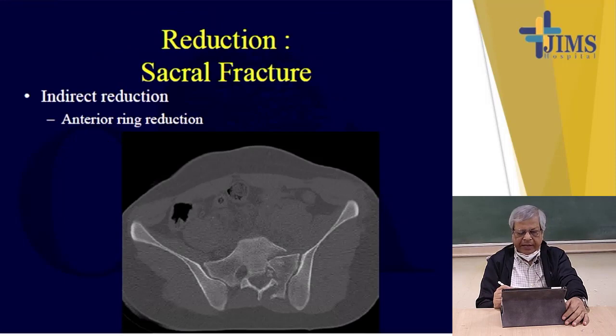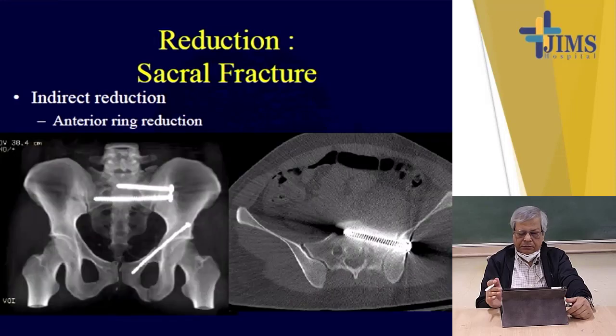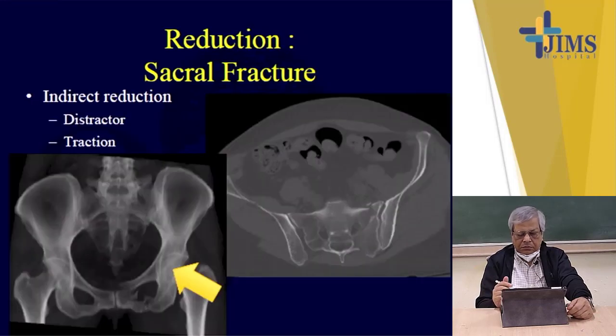Sacral fractures. How to reduce this? Either you go for reduction of the anterior one, then that will automatically reduce the posterior one. Otherwise, it's very difficult to open up this place because there are a lot of nerve roots. So it's an indirect reduction. Then you fix it with screws. Indirect reduction by distractor and then screws.